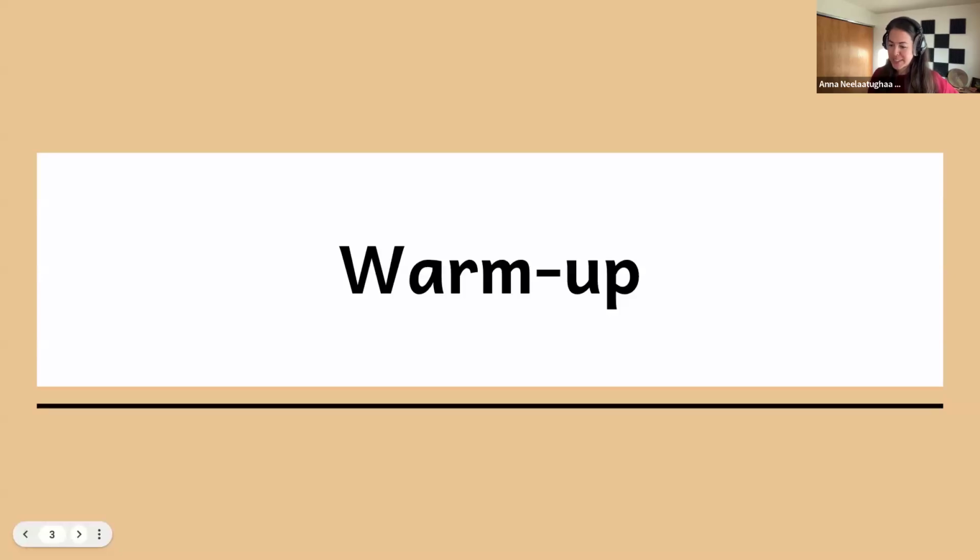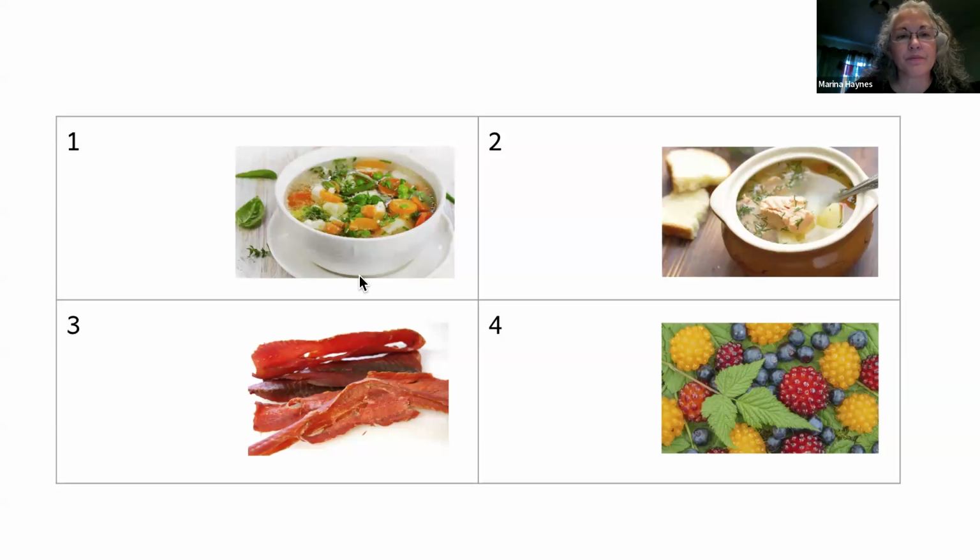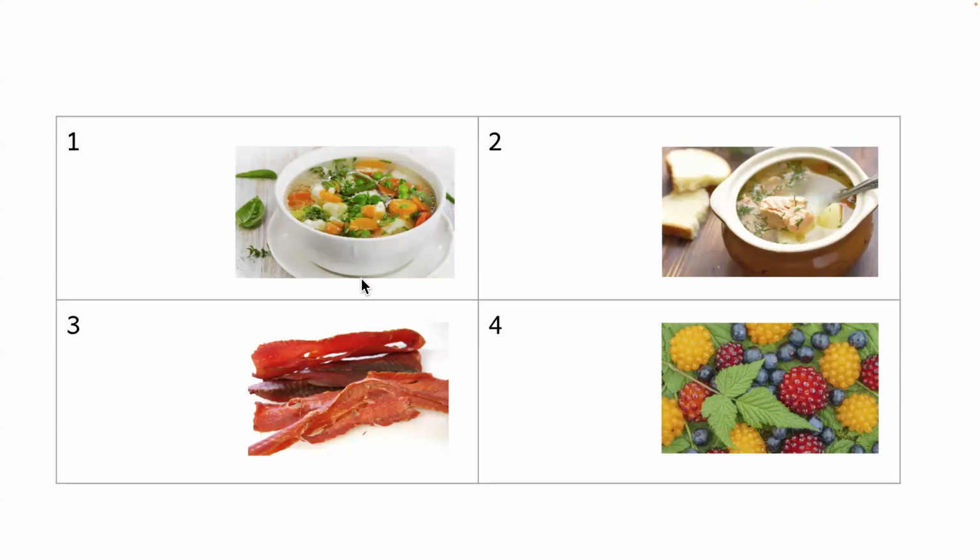So we're gonna jump into it today. How do you say, how do you call this first item? Tahini. Good. Everyone repeat after me. Tahini. Tahini. Good.